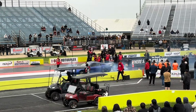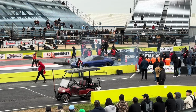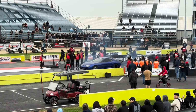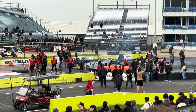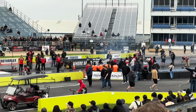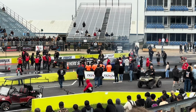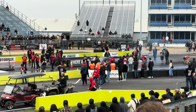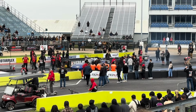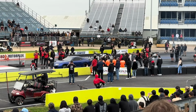439.3 at 164.23 on the Dirty Taco. Looked like they probably lifted somewhere after that. I'm going to guess probably ran it close to the 1,000 foot and clicked it off because the speed was down about 14 miles an hour, but it's a good tune-up pass that looked good on the first eighth mile. So they will stay in their respective spots that they were previously, number 1 and number 3.